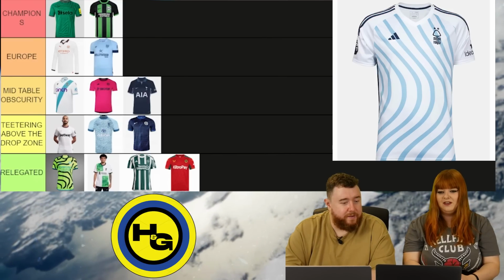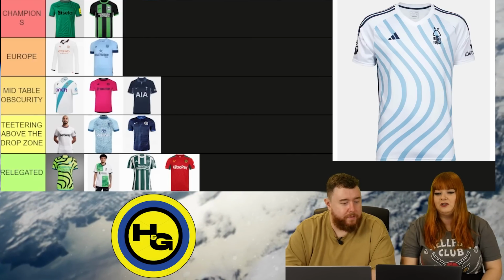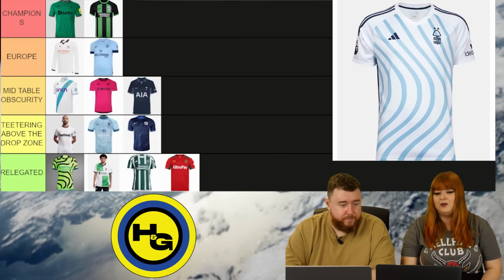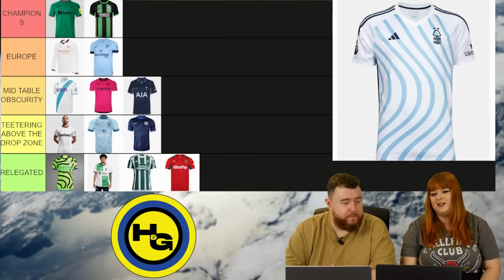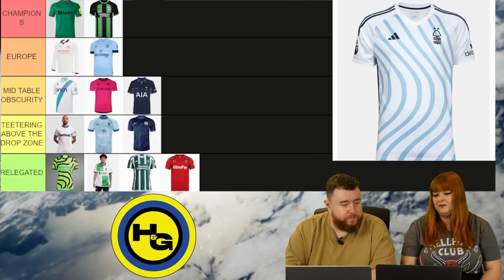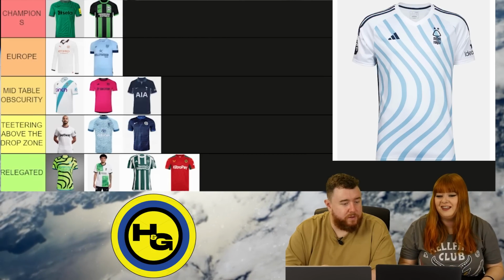Why have they gone for, like you say, that shade of blue that just screams Argentina? I thought the same thing when I saw it. The fact that they've gone with the navy everywhere else and then gone for this blue, I just think it's too much of a harsh contrast. I know I said before some contrasts work really well, but to me, that's not. I just don't like it.